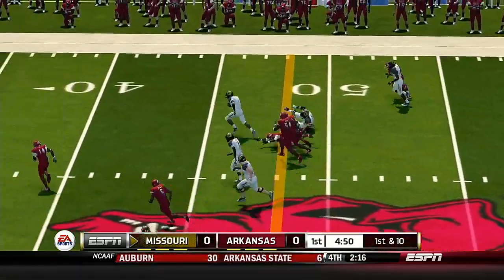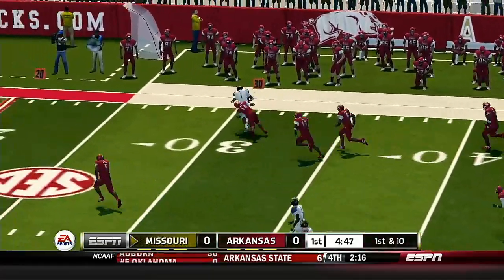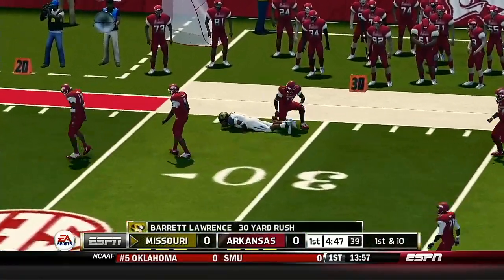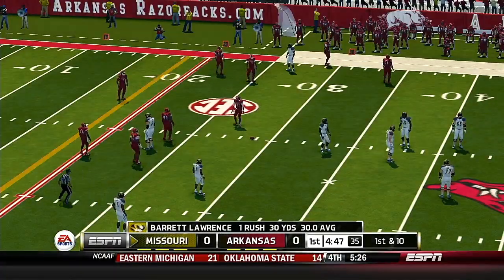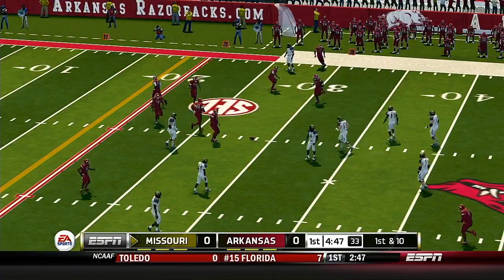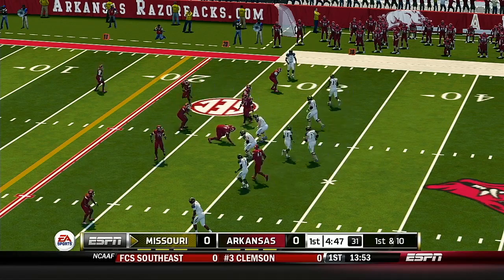He's got an opening. He's at midfield. He's at the 40. Tackle made at the 29-yard line. So they pick up big yards on the option keeper. I thought he's going to break that one for a touchdown. You couldn't draw that up any better.